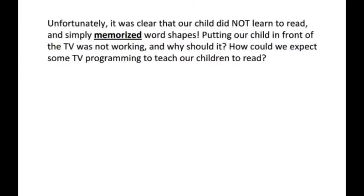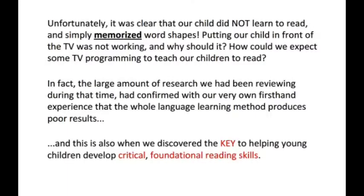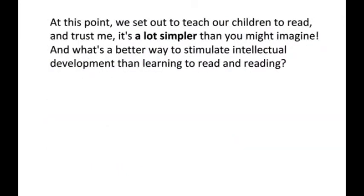Putting our child in front of the TV was not working, and why should it? How could we expect some TV programming to teach our children to read? In fact, the large amount of research we had been reviewing during that time had confirmed with our very own first-hand experience that the whole language learning method produces poor results. And this is also when we discovered the key to helping young children develop critical, foundational reading skills. At this point, we set out to teach our children to read, and trust me, it's a lot simpler than you might imagine. And what's a better way to stimulate intellectual development than learning to read and reading?